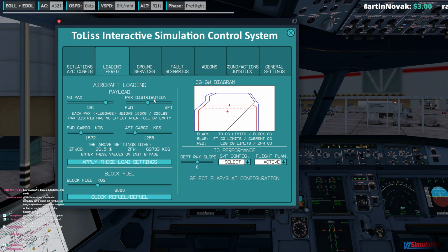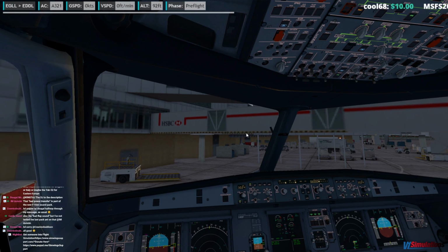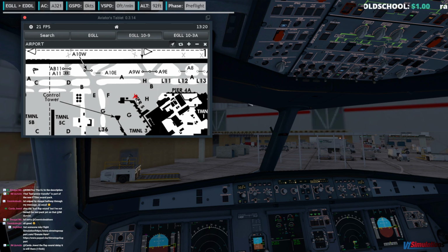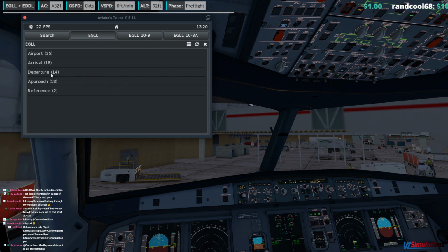Alright, let's close up the rest of our doors. Close. Close it up. We can get the beacon light on. We're going to call ground for pushback here off of, let's see. We're on gate 320. Let's see if we can pull up the actual gates here.